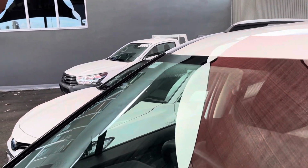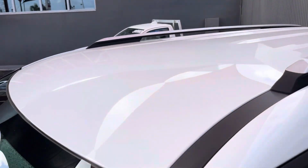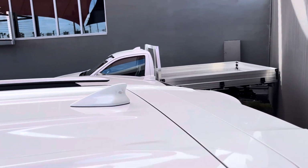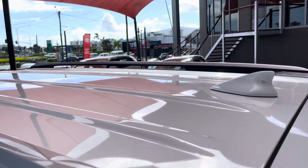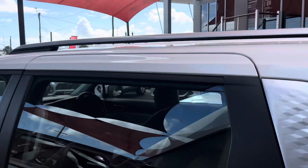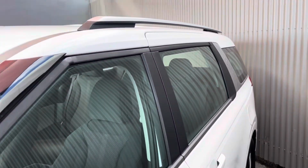All right, coming up through the windscreen, no stone chips or scratches or anything that I can see through there. All nice and tidy. Coming up through the roof, show you up there. It's all nice and clean as well. No stone chips or anything like that up there, and no dents or anything. Every car that we sell does come with a clear history report that says the car's never been written off, stolen, in any hail or anything like that.